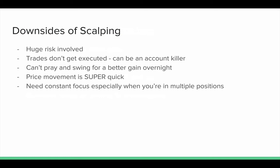I would say even the most expert traders using the top and quickest platforms don't get the orders filled all the time. And I usually get very frustrated when that happens. But when it comes to day trading, it's very important to control your emotions. You can't pray and swing usually with these stocks. So what I mean is, let's say you bought in at $4 and then it drops to $3.90, and then you go like, oh, maybe this is a good stock, and it drops down to $3.80. Now you're like, maybe I'll just hold overnight.